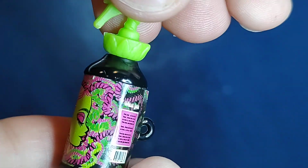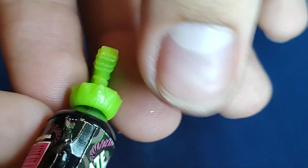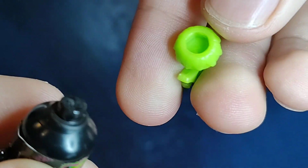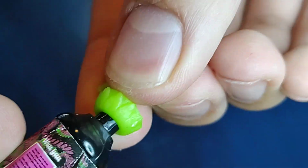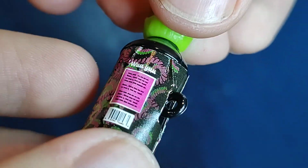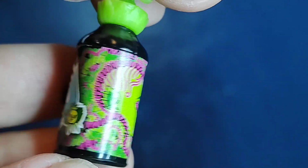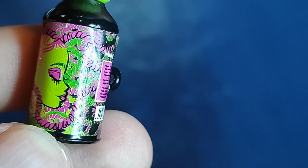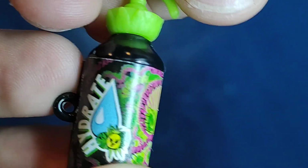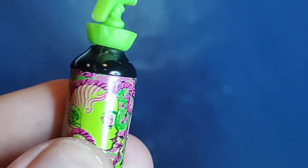Then we have her little hair care accessory, which has a spray bottle, which can pop off like the usual G3 bottles. She can hold it with this. The sticker on mine is peeling off, but I understand why they do the sticker, because we have this gorgeous artwork of Venus on the side, and it says hydrate. And we wouldn't get that clear of a printing without the sticker, so I understand why it's there.